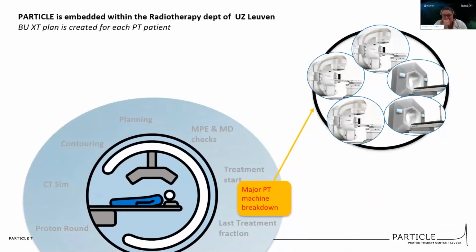And luckily, the PT division, so particle, is really embedded within the radiotherapy department of UZ Leuven, and we have 5 Linacs lying around. And it's only a 2-minute walk through the corridor from our PT machine to our Linacs for our patients and our staff. And I would say, even though me and some of my MPE colleagues who specialize in proton therapy still very much hang around on the photon side as well, there's really no barrier for most of our staff. So we have the possibility to treat our proton patients on one of our Linacs.